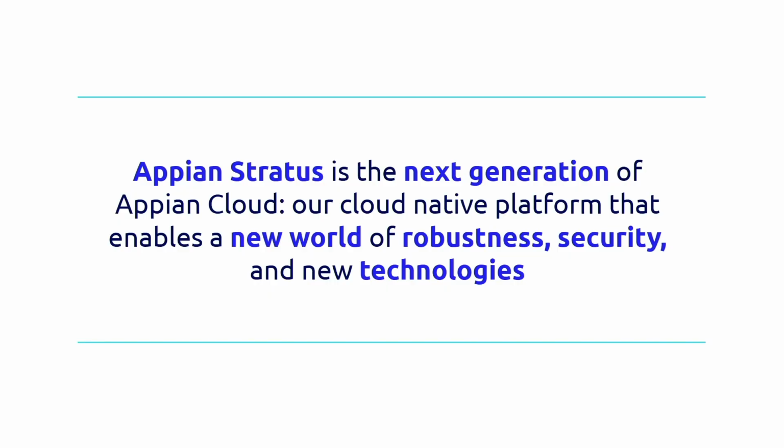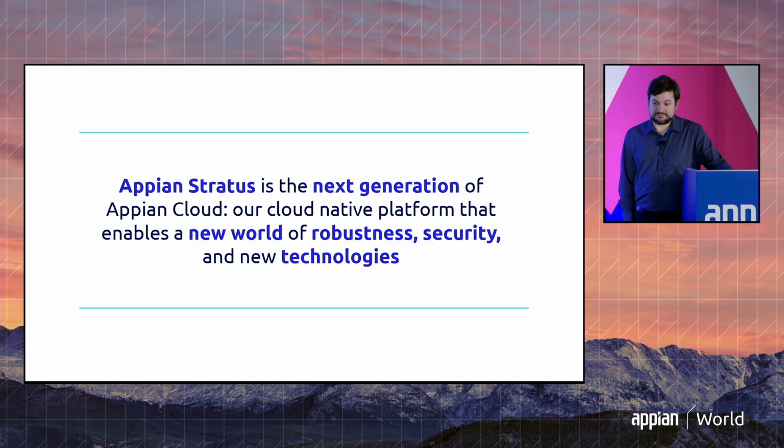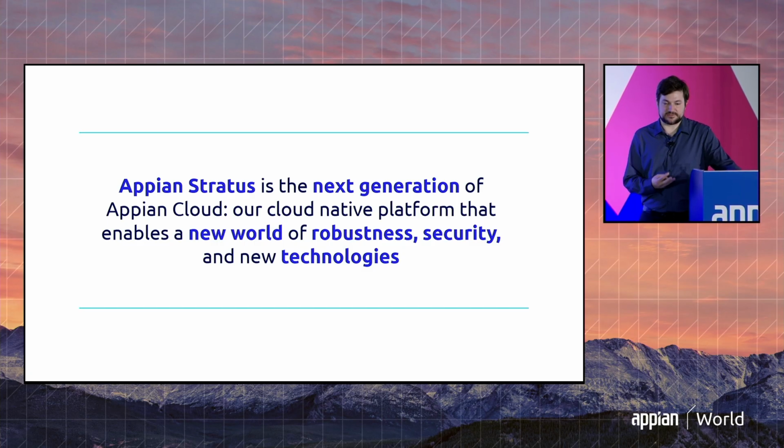So Stratus is a term you'll hear thrown around a lot. This is our internal terminology that we're using externally as well for our next generation cloud platform. It is basically, what if we took Appian, decomposed it, and put it on Kubernetes and containers? We view this as a way to set the stage for the future. Robustness, security, new technology. This trifecta of things allows us to do all kinds of cool things, including all the AI products we're really happy about.